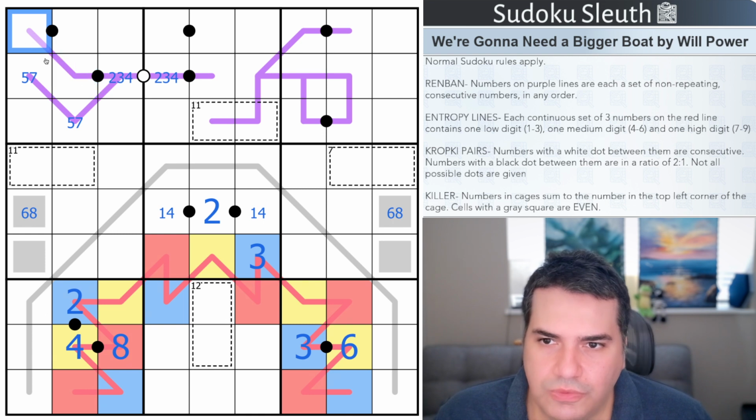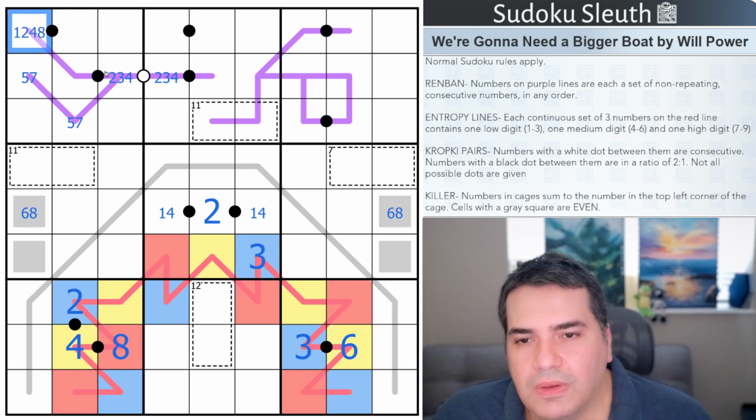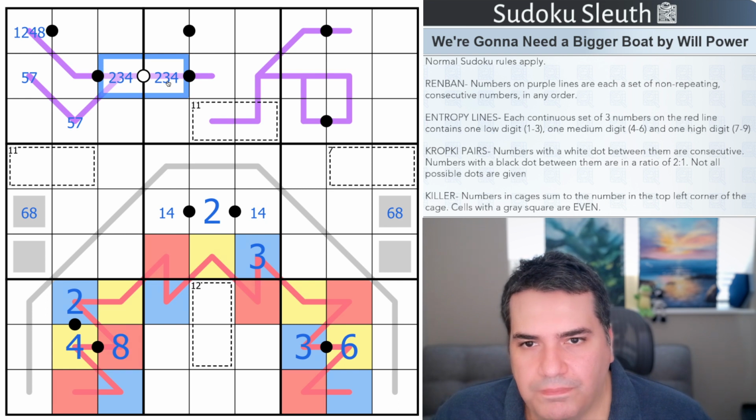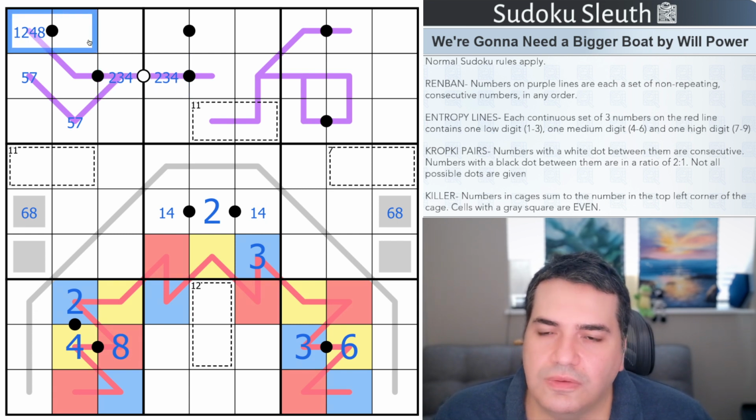We know this is not 3 or 6. We know this is from 1, 2, 4, and 8. I know that one of the 2 or 4s is gone in here. Sleuth, you just need to pay attention. Look at row 1. This is an extreme black KROPKI dot.